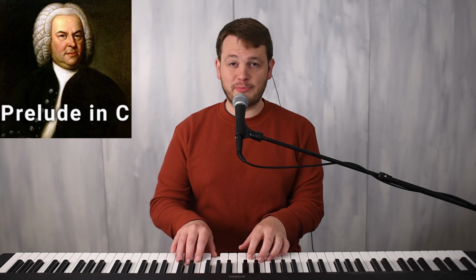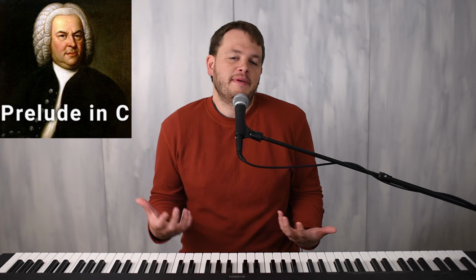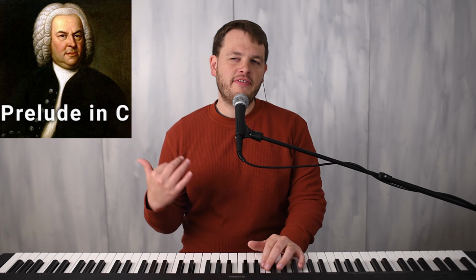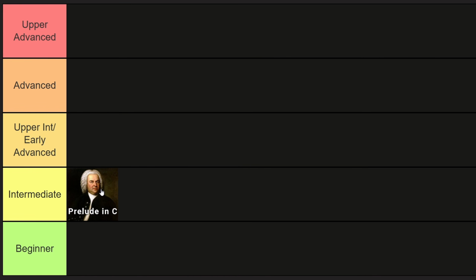First up here, we're looking at Bach's Prelude in C major, which I'm guessing most of you recognize because it's one of the most famous pieces that we have in music. This one is almost in the beginner level. However, I think if you want to play this one well, it would be safer if you were an intermediate student. I have seen this piece used in beginner method books, not at the beginning, not in year 1 of piano. You're a couple years in and you're getting to that intermediate. So for that reason, I would feel more comfortable putting this in the intermediate level, but it's actually one of the easier of the pieces that are wildly popular.